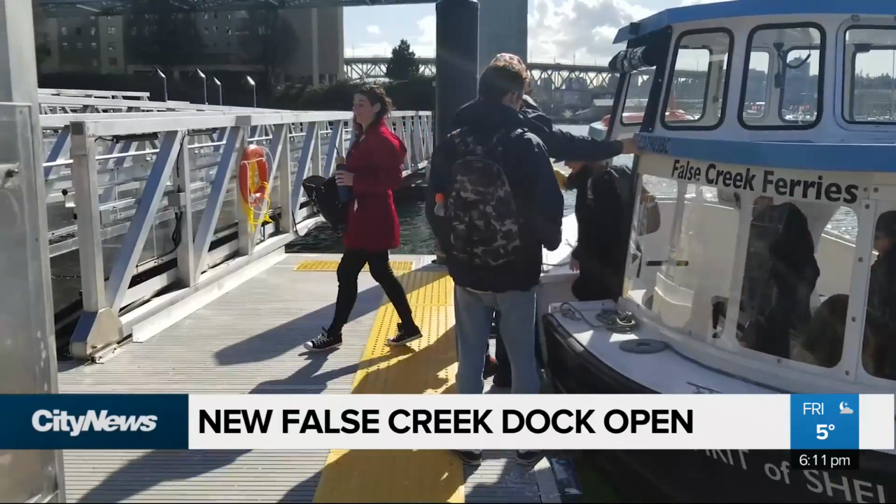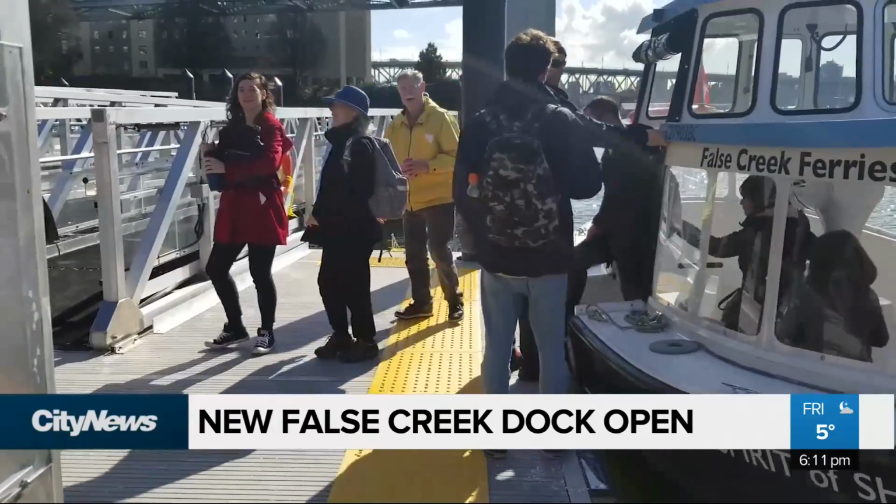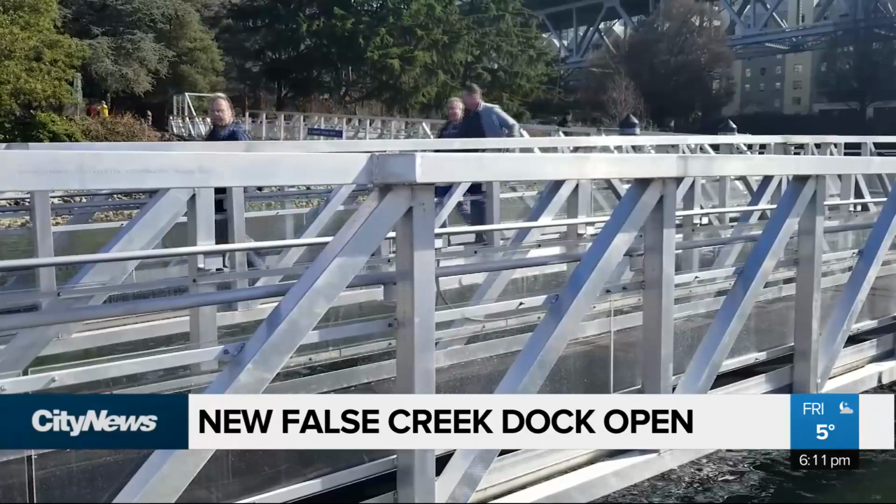We won't have the concern that we had with the old dock where it could collapse under the weight of the people that were waiting for the ferry. That's a nice improvement. That's a nice improvement.